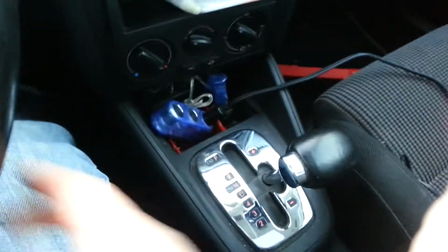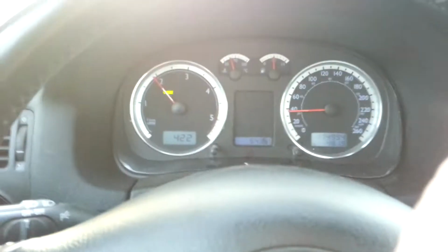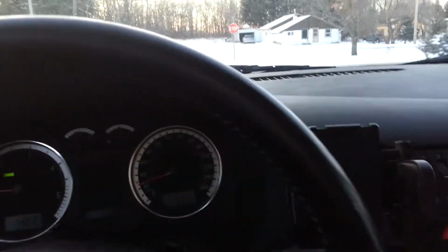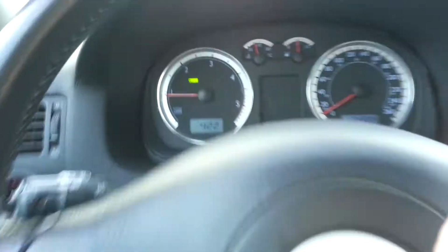Here we go again, so upshift and downshift. Downshift to one.